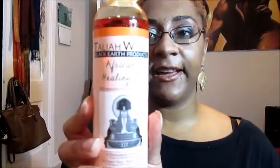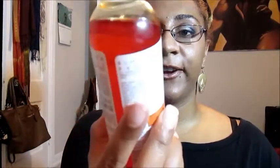And last but not least is this one. It's by Talia Wahid. It's her Black Earth products. And I really love this, but the only thing that disappointed me about it was the fact that it has mineral oil, and mineral oil is the first ingredient that they list. For those who don't know, mineral oil isn't necessarily bad, but it does clog up your cuticles, which can affect the follicle growing out in a healthy manner.